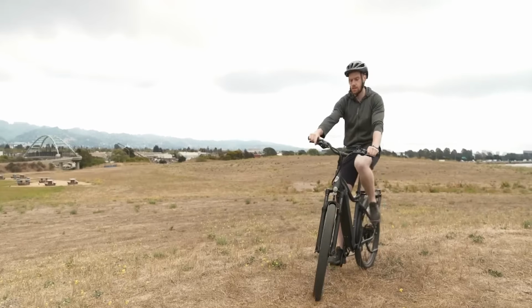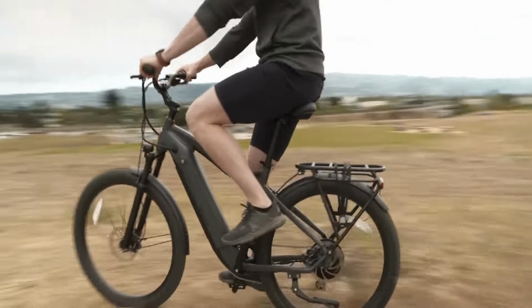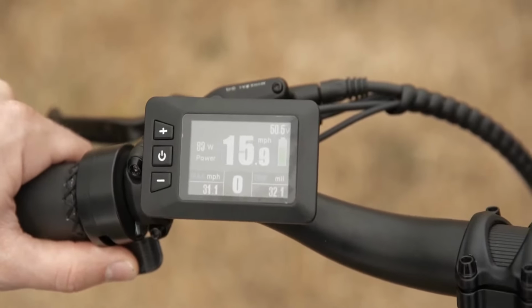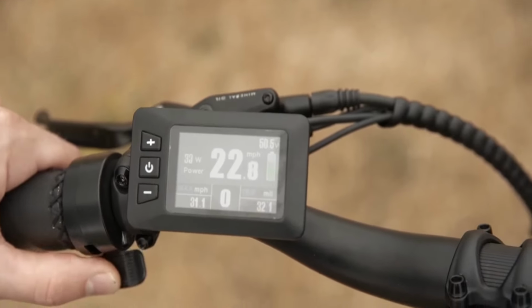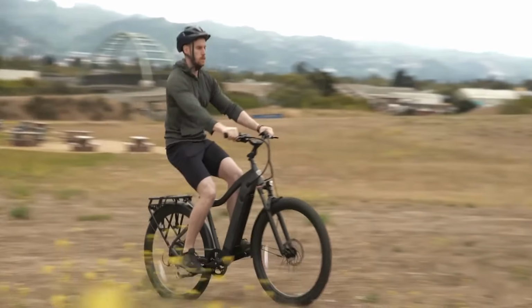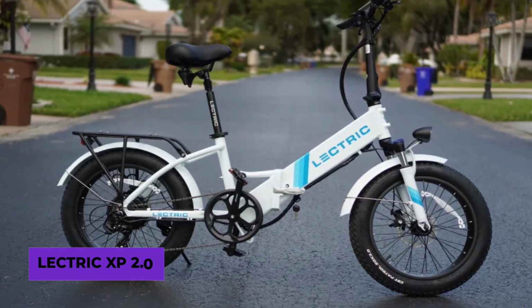This is also faster compared to the Rad Power bike's Rad City 5 Plus. The model is relatively cheaper than its competitors, making it the most ideal purchase of a Class 3 commuter e-bike in 2023. The spot of the best folding bike of 2023 should go to the Lectric XP 2.0.